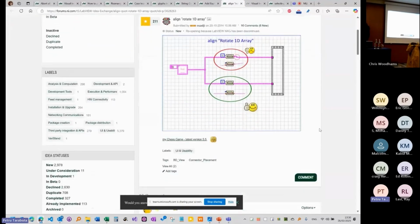Okay, now another one which should be super simple to implement. Maybe this is the easiest one so far that we decided to implement. So this is just about the icon of this node. It's a primitive node, it's not a VI. It's the Rotate 1D Array node. So it just takes an array, rotates it, and the node works great. But the input and the output, notice they are not aligned. So you feed your array like this, and it comes out a little bit off.